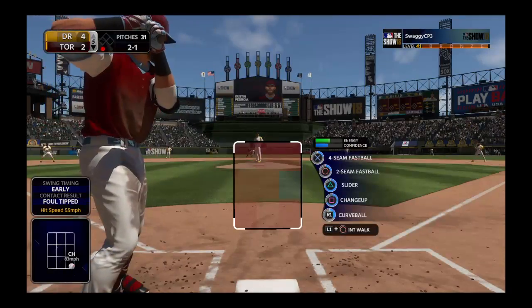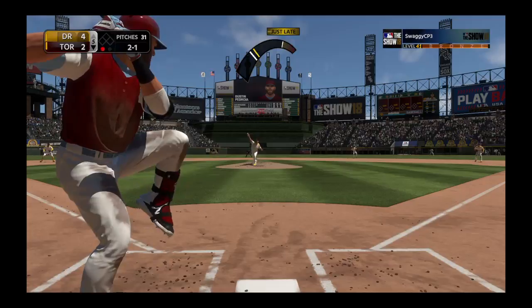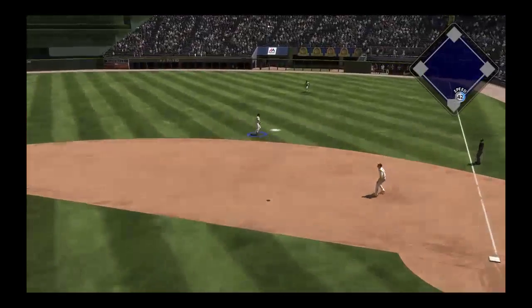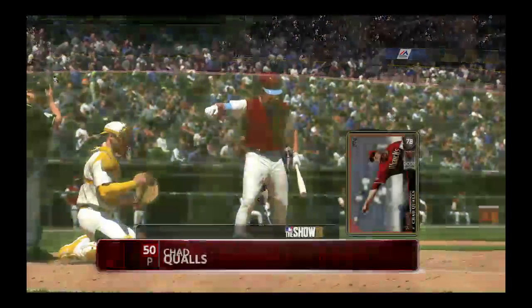2-1 after the foul ball there. Pedroia waiting on the 2-1. That's softly hit to right. Will that get down? Bronco ranges back, and he has it for out number 2.